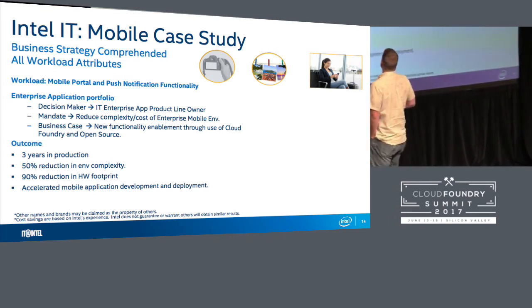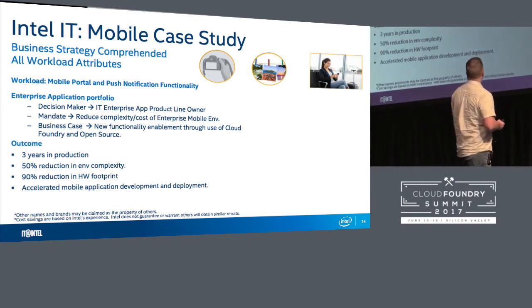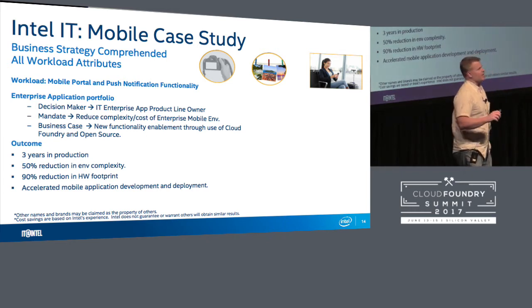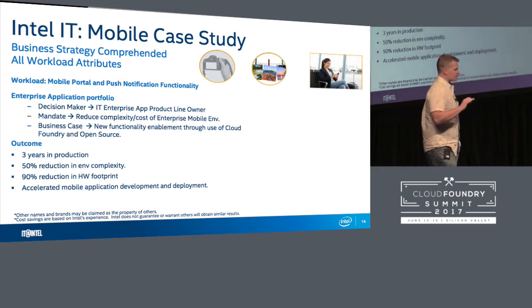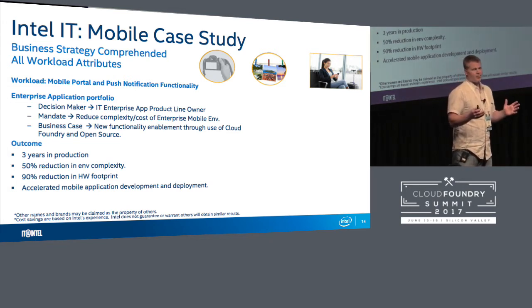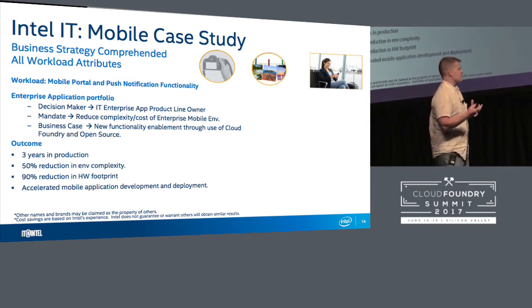This scenario is a project that I actually worked on very closely. And I gave an entire session earlier today on this capability, just the short synopsis. About 3 years ago, we had two enterprise mobile platforms, and they were very complex and costly. And we decided to EOL both of them and move to a Cloud Foundry runtime for things like your mobile browser and for push notifications.